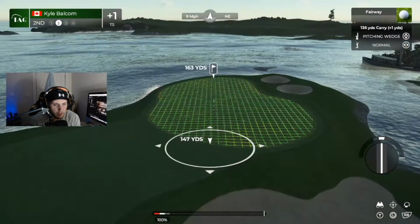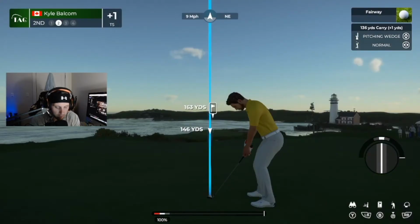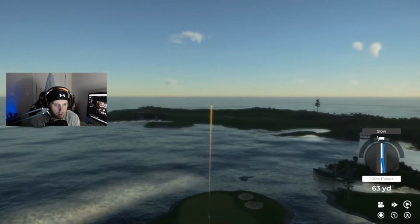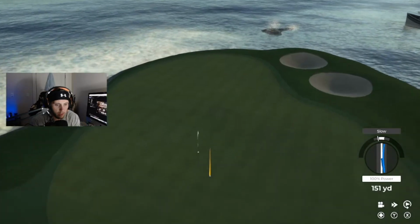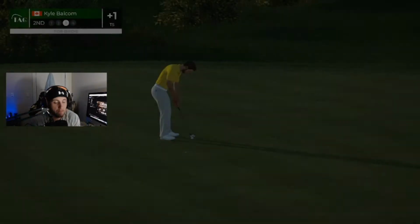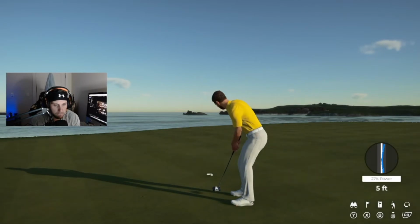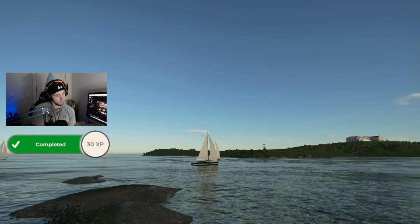So we're both at the second. Alright, we're gonna club down because it's downhill and the wind's to our back. Looks like they're going with the pitching wedge. This one's going right at the flag. Beauty, let's go. That's gonna set us up for a nice birdie. This putt just 5 feet away from the hole. What a way to bounce back. Nice putt. Okay, we're back to even.